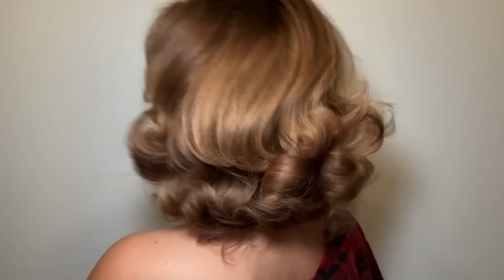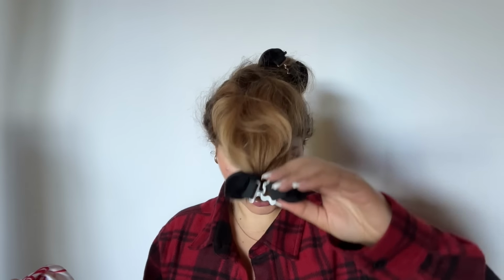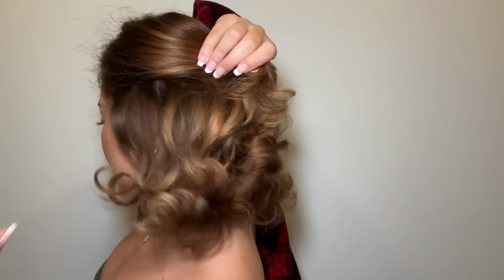And like the shine is spectacular. Give me 14 of them right now. I haven't added any extra. There's no additional product in my hair. Before bed, I did put in my overnight rollers just so I could keep the blowout shape so my hair didn't revert overnight, which is very important for me. And this is how we're looking. No Dyson.